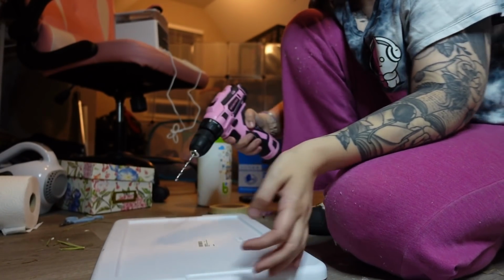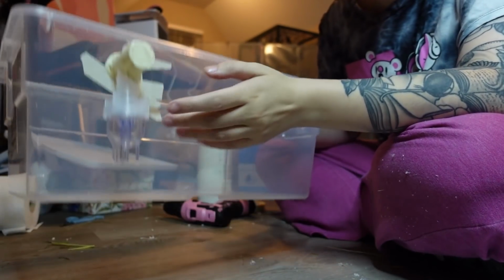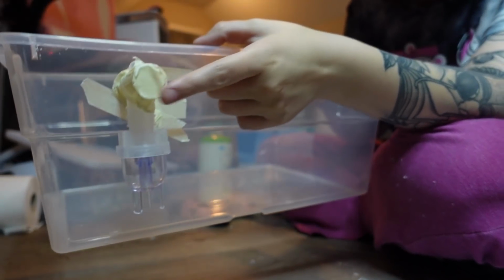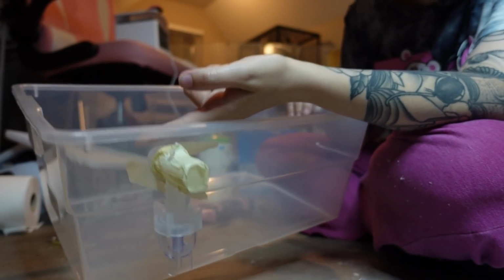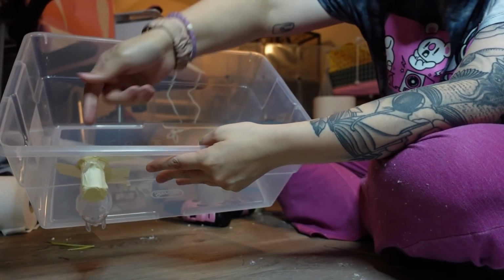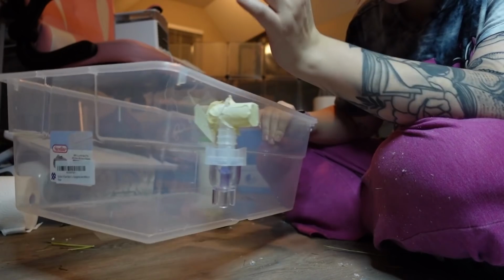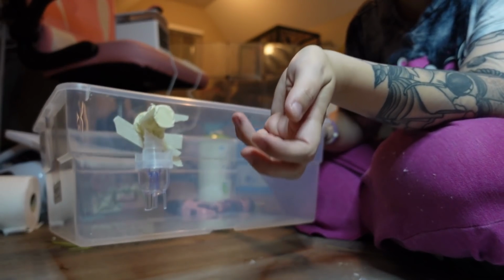So I think I'm just going to drill like 12 or 13 holes in the lid. I forgot to mention that you're also going to want to tape the other end, because you want to make sure that the steam or whatever it is is coming out of this side and not coming out of this hole here. So just tape that closed. I just used some of this white tape that I had.